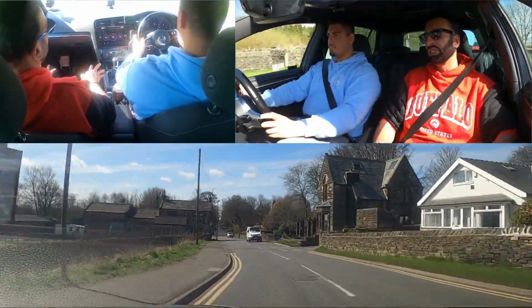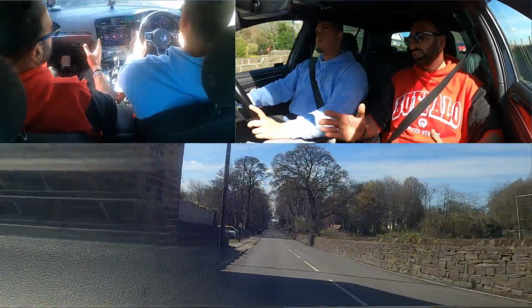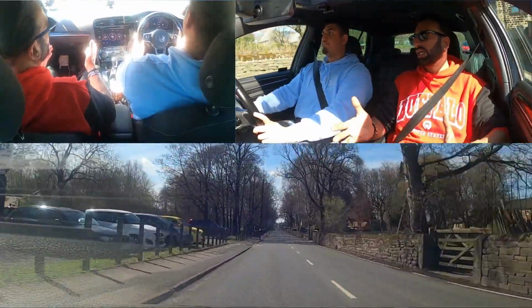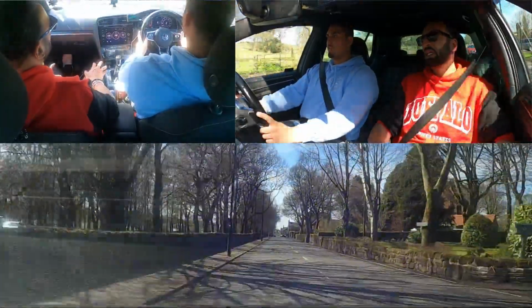Now here, your speed changes to 30. So you're easy enough, and the roads will get a little bit narrower. You may get parked cars here around the parks and so on. So you're just taking it easy.